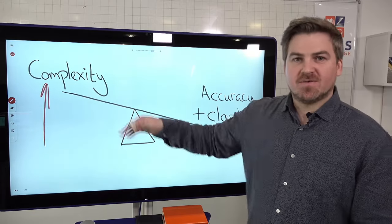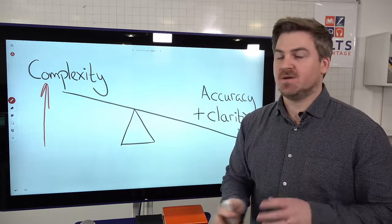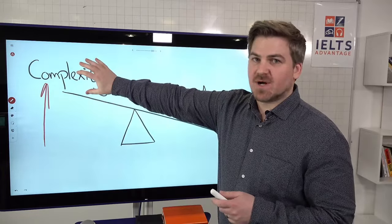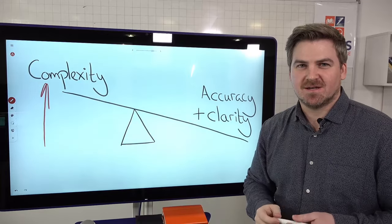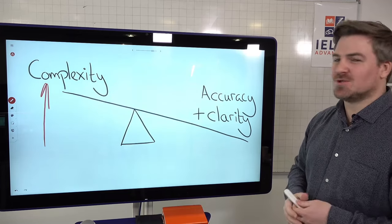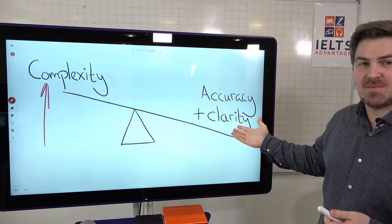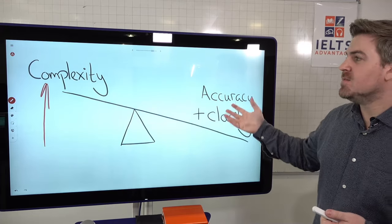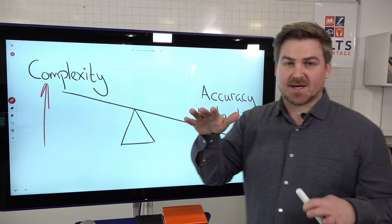So the danger of complex sentences, especially if you misunderstand what they actually are, is you might think that your writing is amazing and be like, oh, that was a beautiful essay. I wrote that beautifully. It was amazing. All these complex structures, and it was amazing. But it's full of grammar mistakes, and the examiner has no idea what you were saying because you were focusing on this rather than this. And it's about a balancing act, all right?